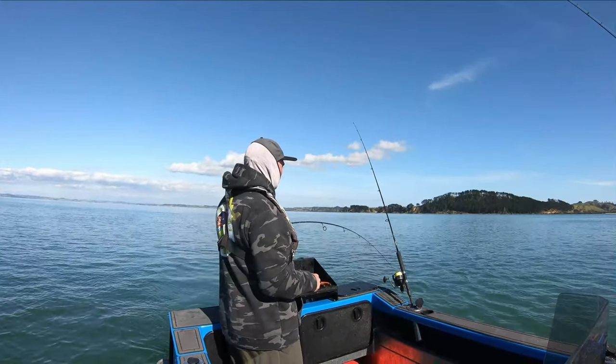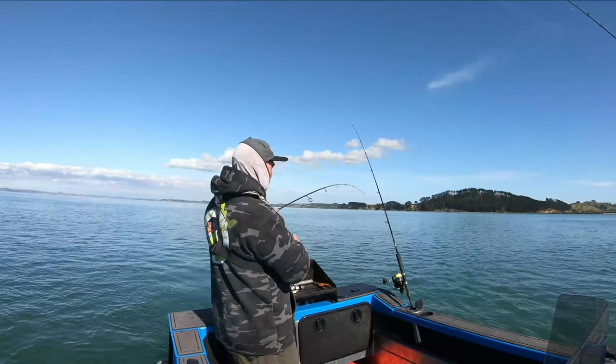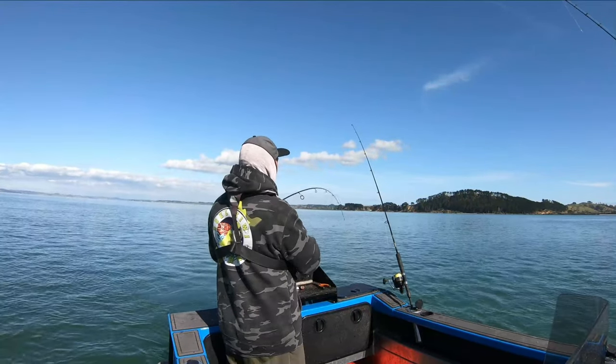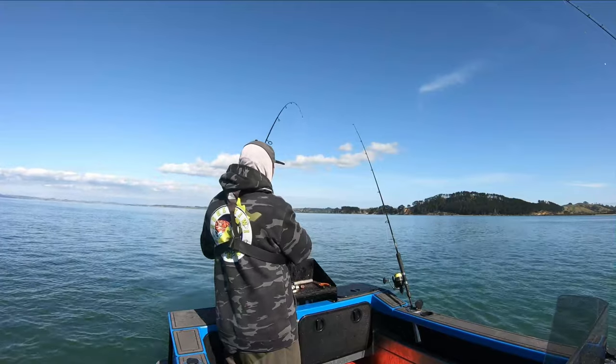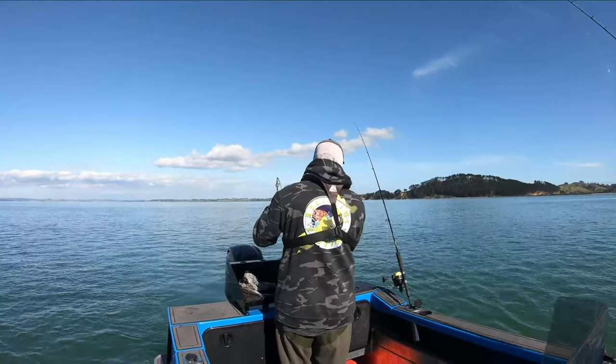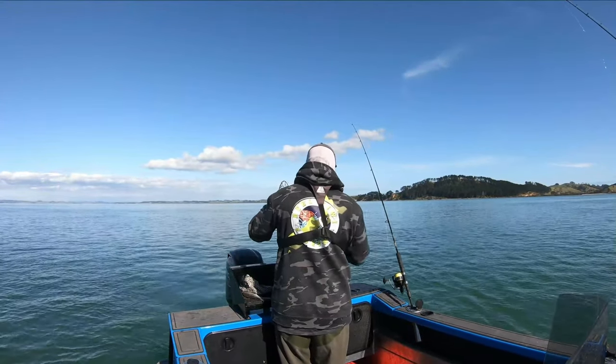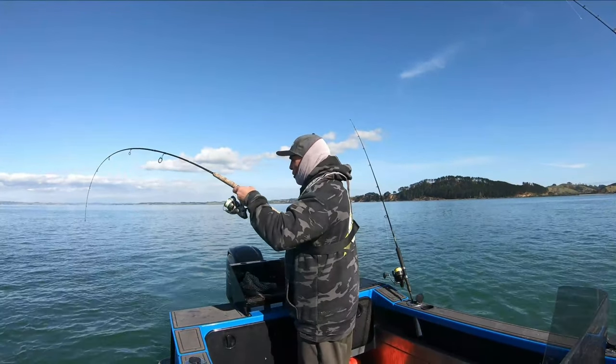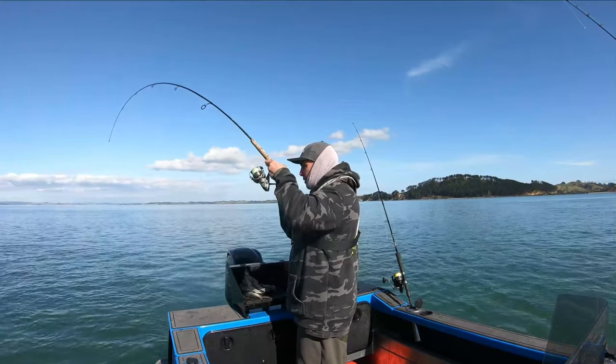Hooked up. Done a little bit of a shift. We had to get away from the snapper. They were pestering us, trying to get a few more carrots. And it looks like we got one, Pierre. Looks like carrot on, carrot on. Keep it up.